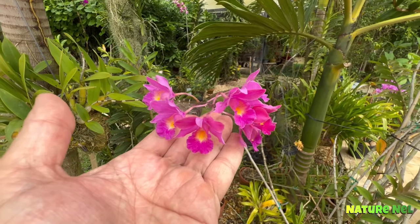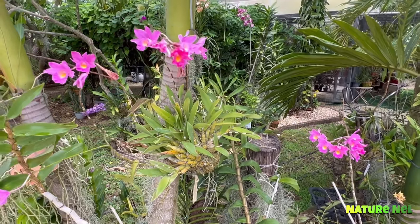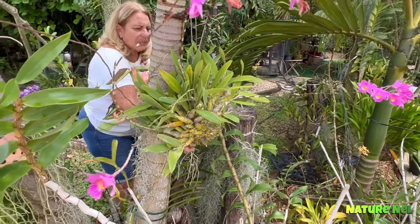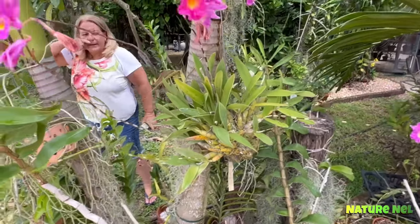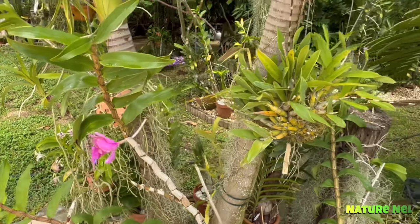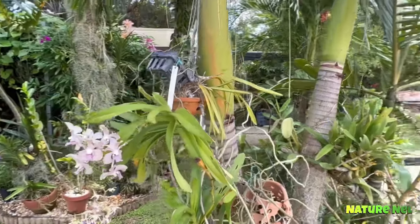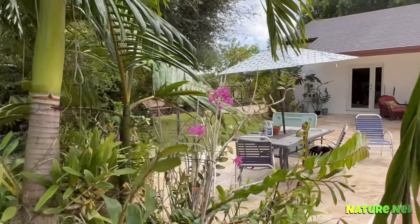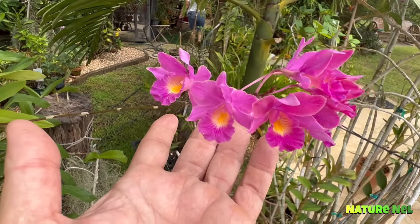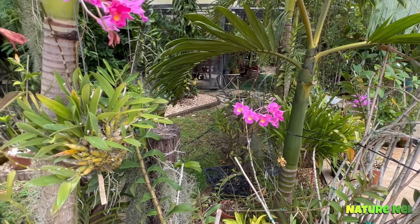Is this from Moat? Yes. Look at the size of this, guys. It's crazy. A Chamburquia. Is this Chamburquia a summertime bloomer? Summertime. It's a cross of Chamburquia with a Cattleya. We're trying to figure out the cross. She says it's a cross between Chamburquia and, oh my God, I know what she's going to say and I'm going to hate myself because I'm trying to remember. Oh, I just had one that bloomed recently.